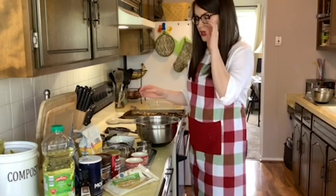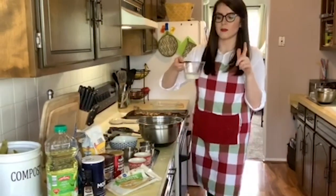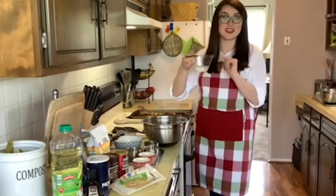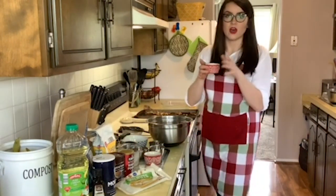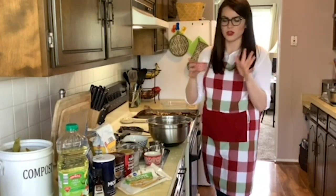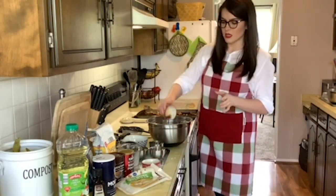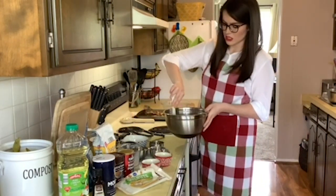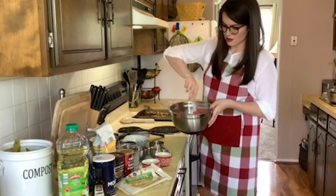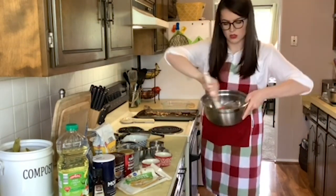So next we will add in some of our wet ingredients. So we have 1/2 cup of milk. I only have almond milk in this house, so we're gonna see how that goes. So you can use regular milk, but I'm gonna use almond milk. 2 tablespoons of oil. You can use canola oil, olive oil, whatever you want. And then a teaspoon of vanilla. Give it a nice stir. So the mixture is starting to come together a little more.